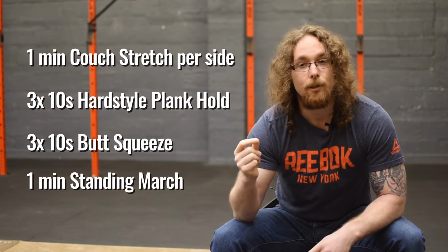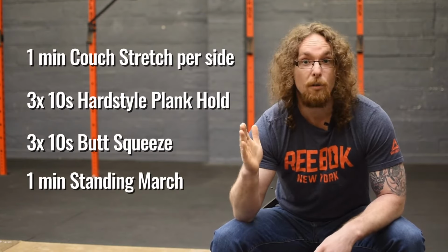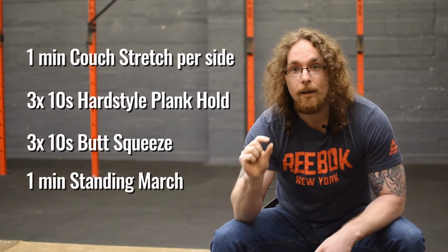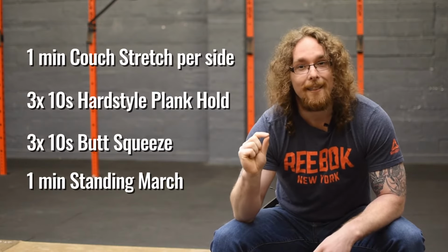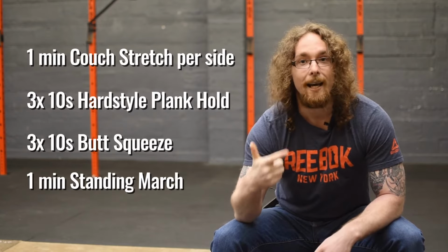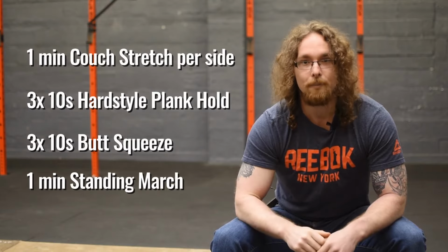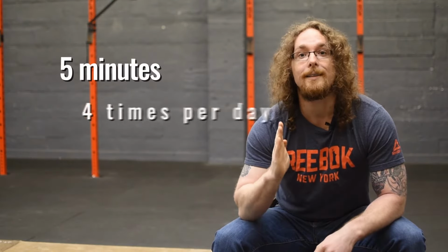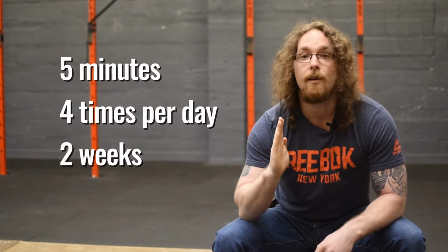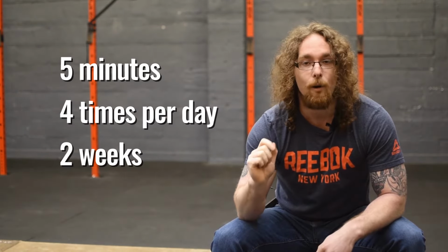Then you are into your hard style plank, which is an isometric position, fancy word for don't move. Hold that to train where the pelvis should be. Then you're going to be going to the butt squeeze, which is going to help with the lazy glutes and the tight hip flexors. Then your integration is the standing march. You're going to do that 4 times a day without fail for 2 weeks. Then you will notice that everything changes and you move better all the time.